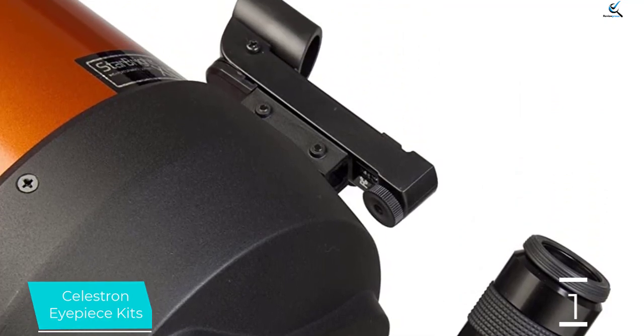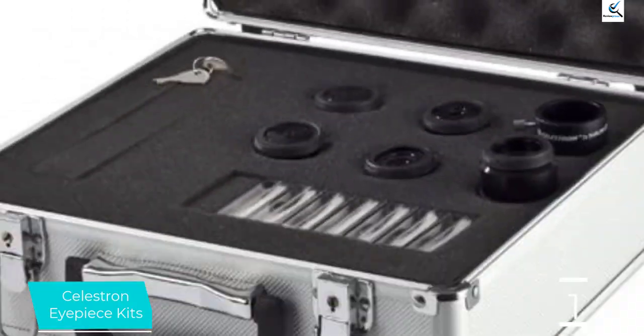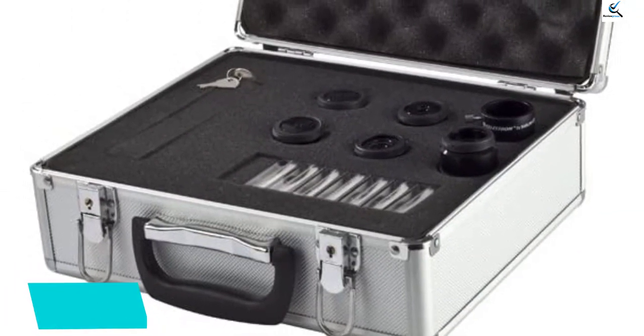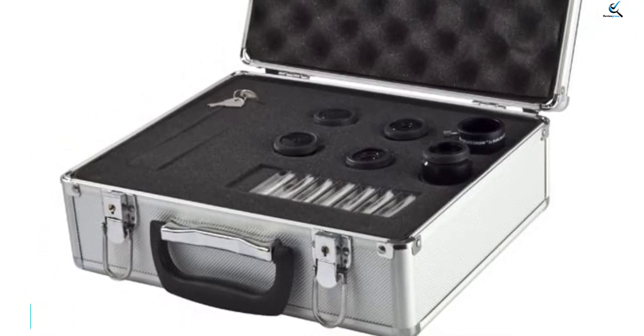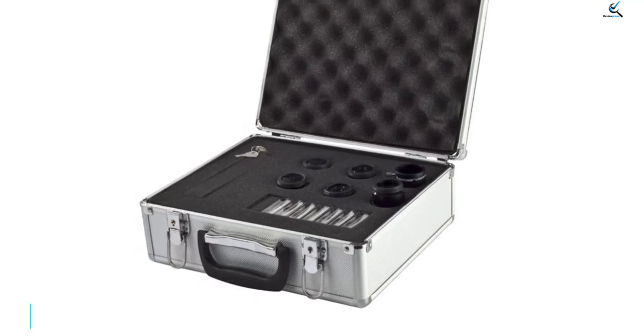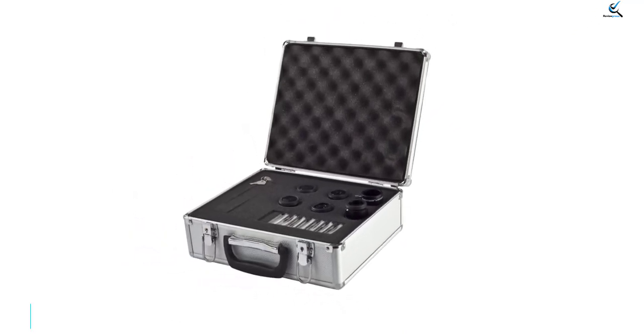Throw in some colored planetary filters to emphasize fine details visible through larger telescopes and you can see why a set like this is such a great boost to the beginning astronomer. The Celestron 1.25 Telescope Eyepieces and Filter Accessory Kit is a great way to expand the functionality and enjoyment of your telescope.